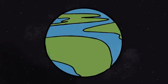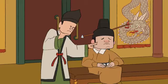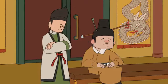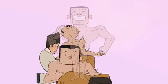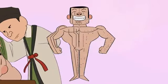Thousands of years ago, when people in China were seeking treatment for pain, they would experiment by pushing on pressure points around the body. Needles were then made out of bones and bamboo and used to puncture these points to see if that would fix them. Through trial and error, a map was eventually developed to show points all over the body treating different issues.